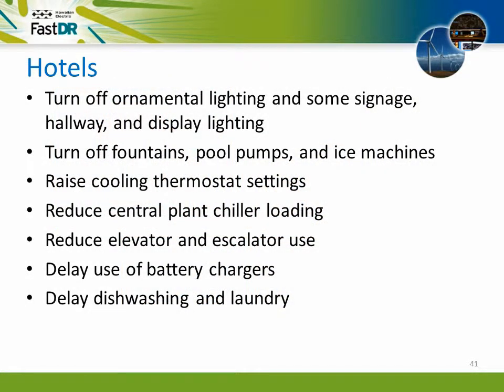They achieve significant levels of load reduction by turning off ornamental lighting, signage lighting, display lighting, fountains, pool pumps, and even ice machines. Of course, we could raise the thermostats and reduce chiller plant loading. Some shut off elevators, and even others are able to delay battery charging for maintenance vehicles. It's also possible to postpone dishwashing and laundering until after the DR event.